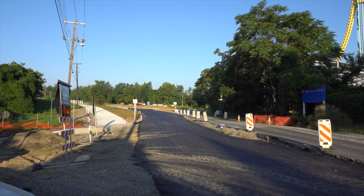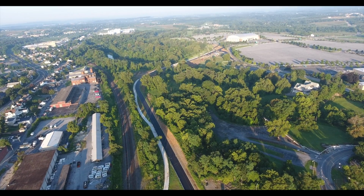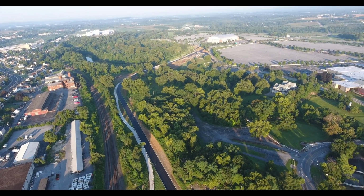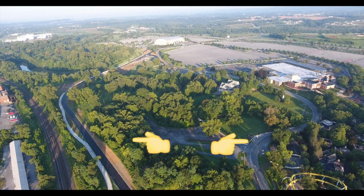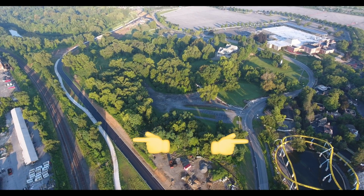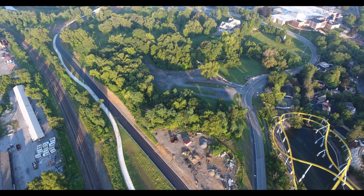You might be able to see this a little better from the air. Much better view. To the left here, you can see the new road and the new sidewalk running parallel. And to the right, you can see the existing Park Boulevard winding directly to the side of Hersheypark.